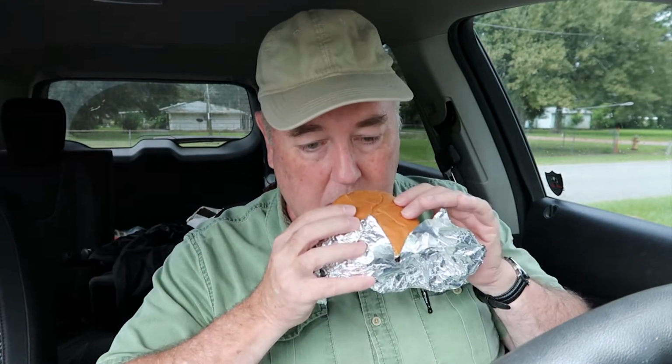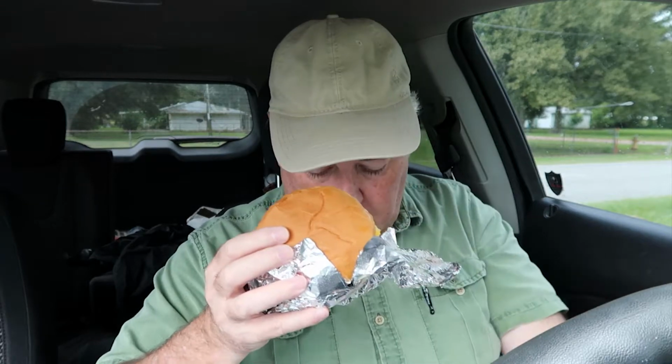So yeah, well, look at that. Now that's a nice, look, here's my hand for scale. And that's a nice looking cheeseburger there. But the patty is smoked. It's not just slapped on the grill and they rub it around and they grease it like some of them fast food things. It's a good burger. It smells delicious. I'm starting to drool.